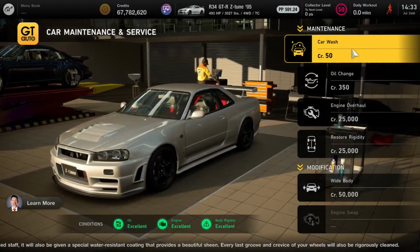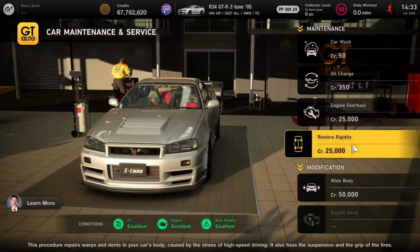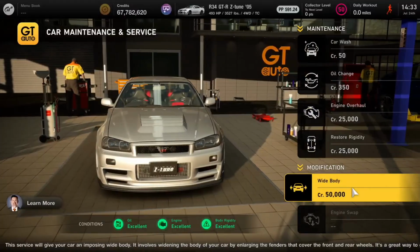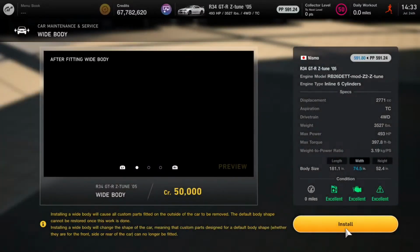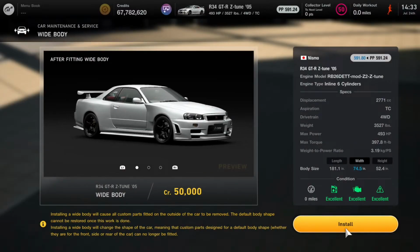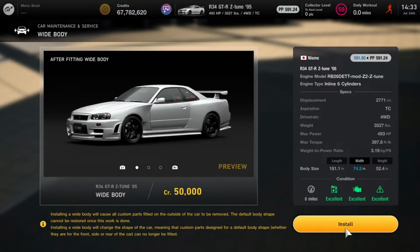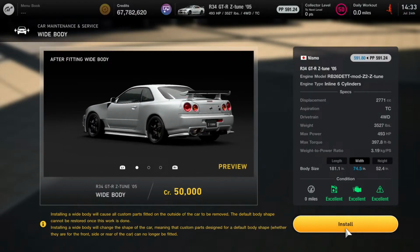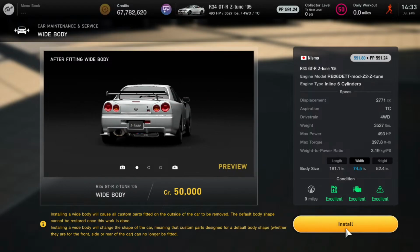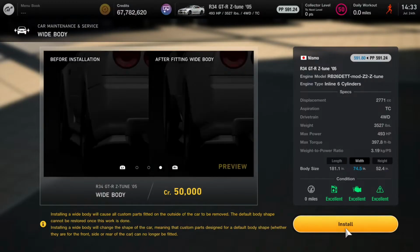Now this is going to be very interesting, to have a good look at the different widebody kit for the C-Tune version of the R34 Skyline GTR. It costs 50,000 GT credits, and feast your eyes on this one, it's going to be quite amazing. Just look at this. This is a very good widebody version before being purchased, that costs 3 million credits. The width has now increased to 74.5 inches, and we'll take a comparison before installation and after the widebody is fitted.